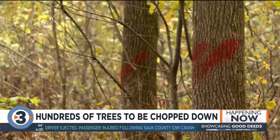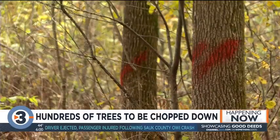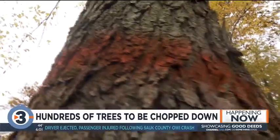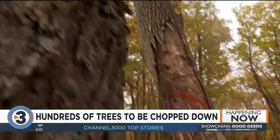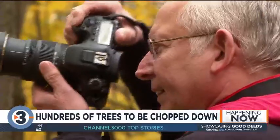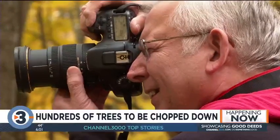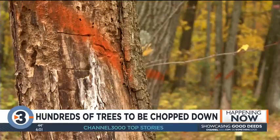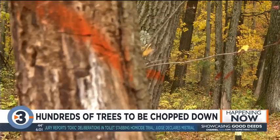Schmelzer says all the trees that are marked with red are hazard trees, or trees that have been identified that need to be removed. He says if they're not taken down, they could fall into the roads and hurt someone in the next few years. Something Laswell said is hard for people like him who like what they see to accept. Sounds bad, but there's nothing good about a rotting, decaying tree.